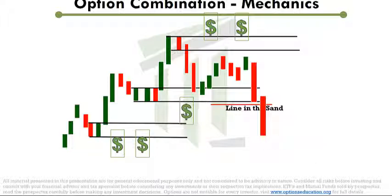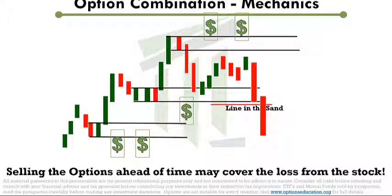However, maybe selling the options has brought in enough premium to cover the loss from the stock. And then once again, the investor can just do it all over again and continue to sell puts. The idea here is that this income can continue to grow.